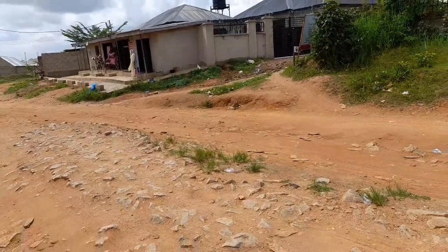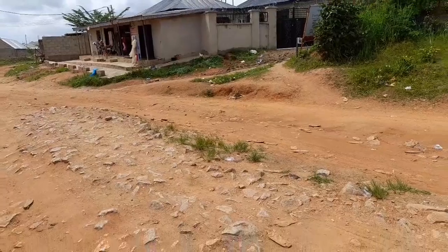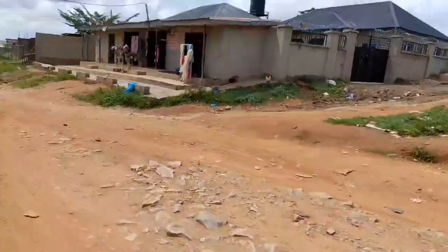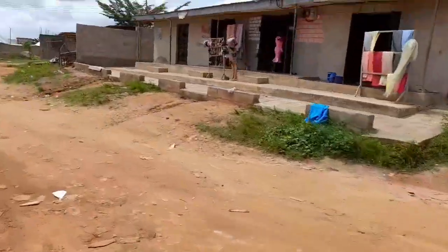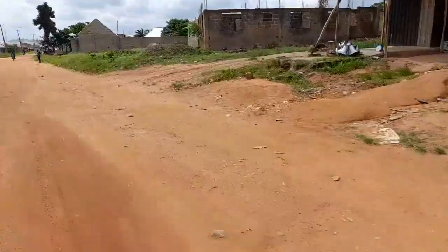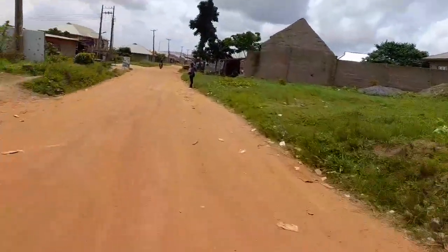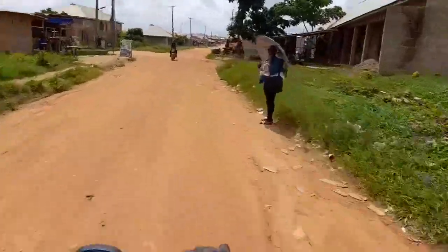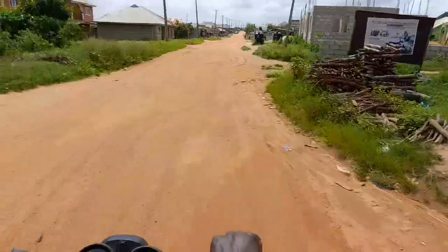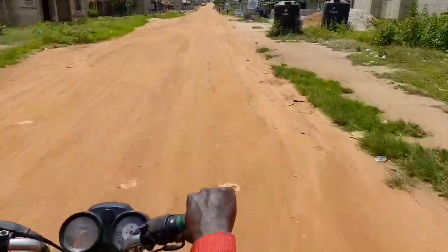See, the land here is going for 1.2. That's the surprise that I have for you. 1.2 million naira, just 1.2. You can get this land in this area. You can see there are shops already, there are buildings, electricity, the road is good, the road has been constructed, and they already have the layout. So you can just take opportunity, come around. If you're coming to Ibadan, it's a great opportunity for you.